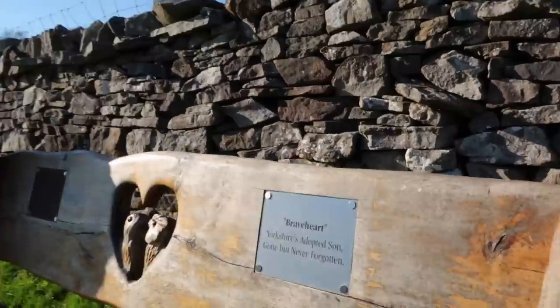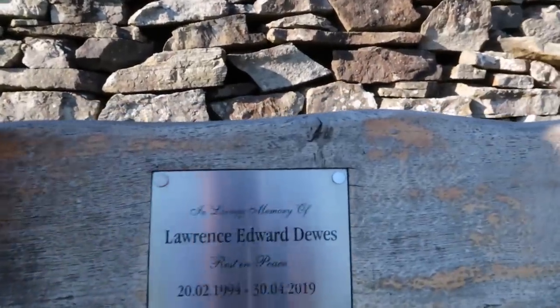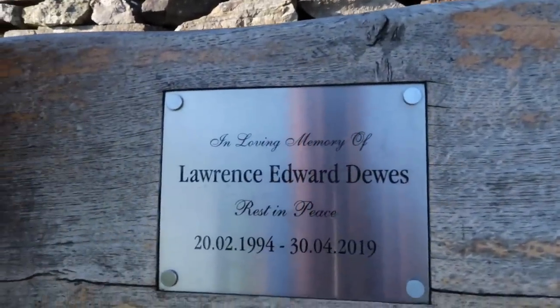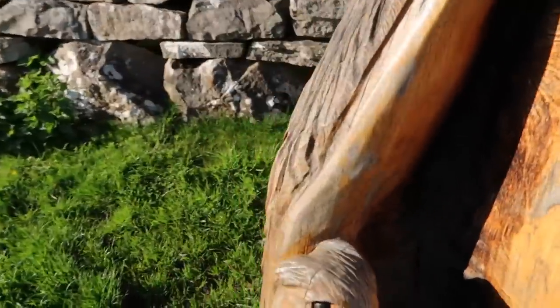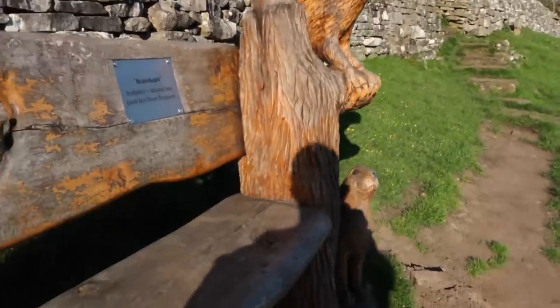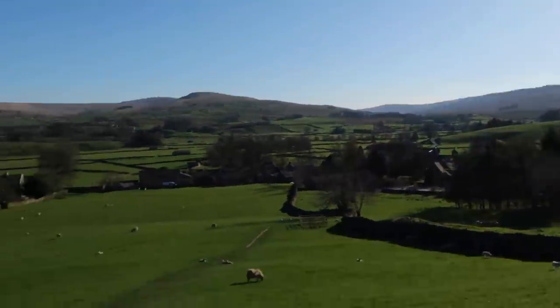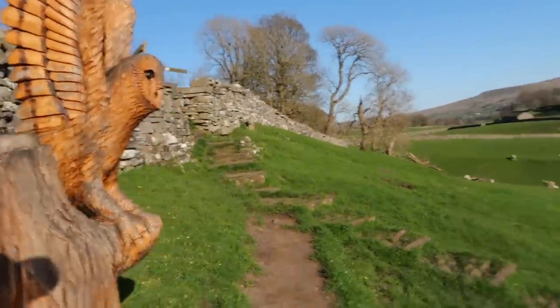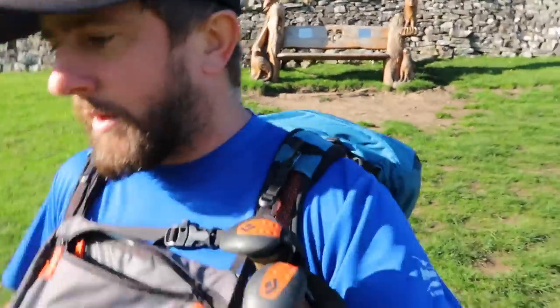Whoa, look at this. Braveheart, Yorkshire's adopted son, gone but not forgotten. In loving memory of Lawrence Edward Dews, rest in peace. Some work gone into that. Lovely stuff. I should have a little sit on it. Ah, what a view as well. Stunner.